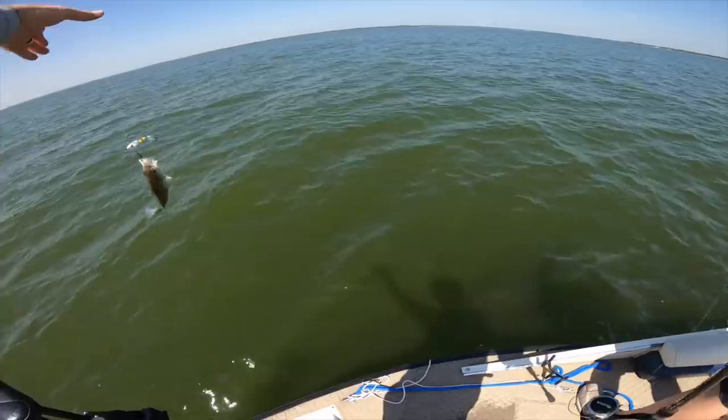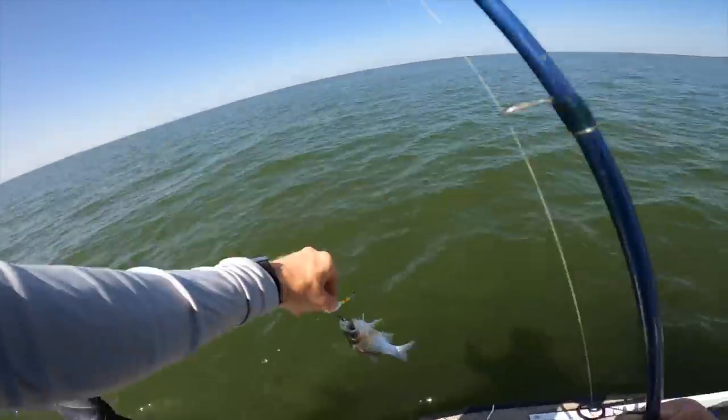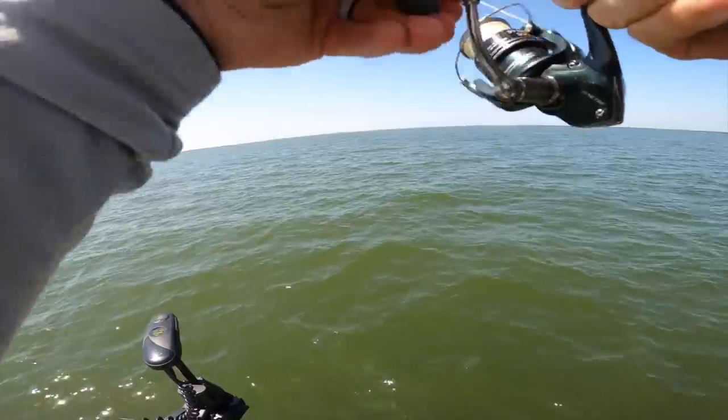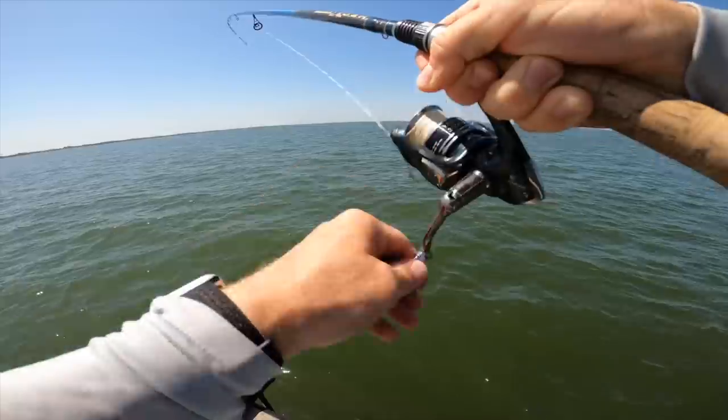This one's just shy of 10 inch keeper size, y'all. We're gonna have to throw him back and go for more. Luckily, they are everywhere around the boat right now. Oh, he's on. He's taking me to the left. This one could have some size. Here we go.